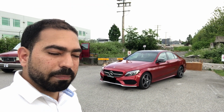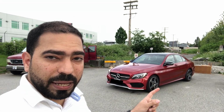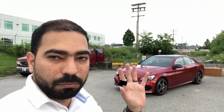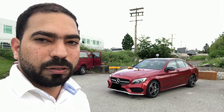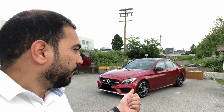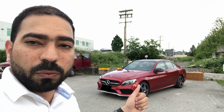Today I have a mid-saloon car from Mercedes-Benz. It has some AMG badges, not made by AMG fully. It's not a one-man, one engine, so it's not a hand-built engine. I think it suits many people. Let's go and check it out. We'll see what she's got and how she performs.